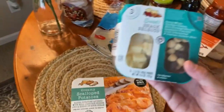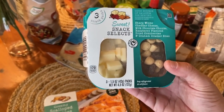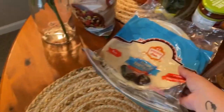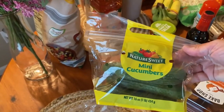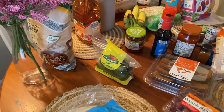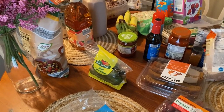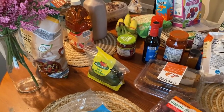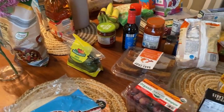And then these little snack packs, my daughter loves these. So, I got these ones this week and then tortillas, cause we're going to do quesadillas and I don't think I showed these, but mini cucumbers. I like to chop these up at the beginning of the week and put them in Tupperware and put ranch powder on them. If you've not tried that, you have to try it. It's so good and it's such a quick and easy snack and it's pretty healthy.